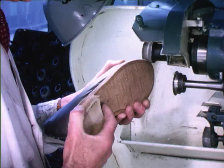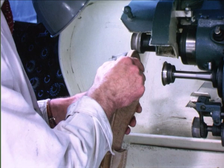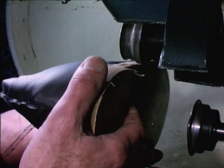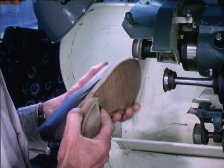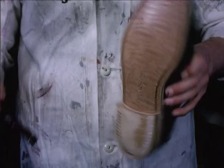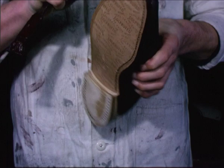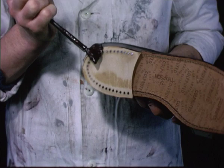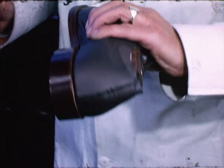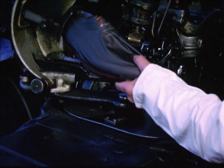An important operation on all welted shoes is edge trimming, which not only gives a neat appearance, but gives character to the edge of the shoe. It is done by very high-speed cutters. The edges are coloured and waxed. They are then set with a hot iron automatically. This gives a polish to the edge and helps it to be waterproof.